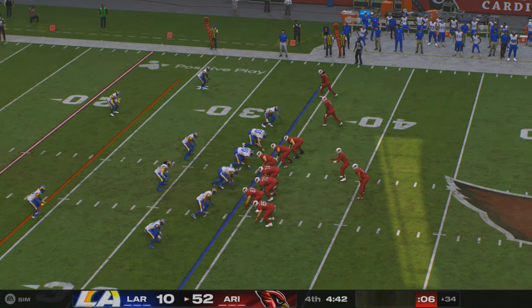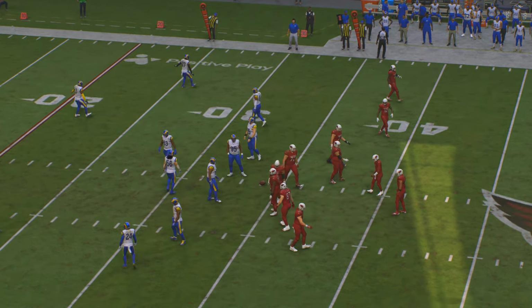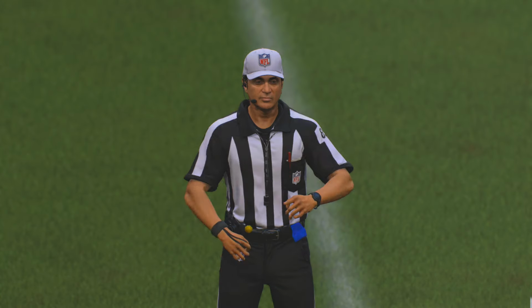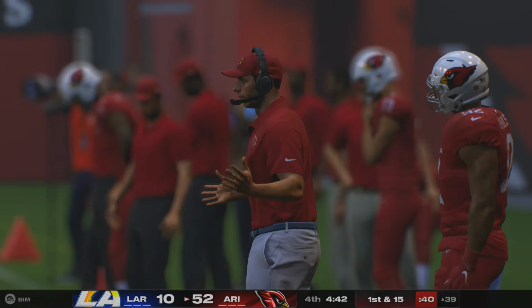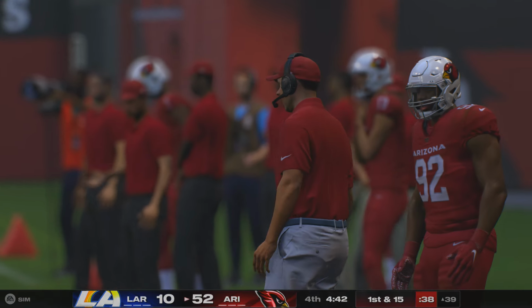Whenever they've needed a big run, a first down, he's the guy they've turned to. And it doesn't matter what the defense thinks, they feel like they've got the confidence to keep handing it to him and keep picking up good yardage.